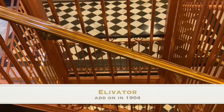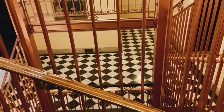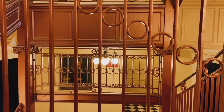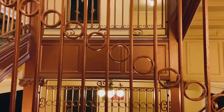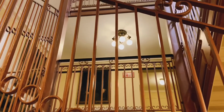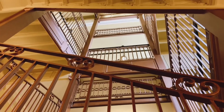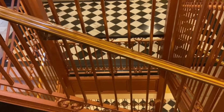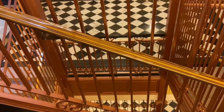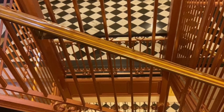Later, that was installed. And we did not know that this frame was there. And we took down the wall, and lo and behold, they had built the wall around the frame. And this elevator was the only one in the building for a while, and it was run by a gentleman. He was the operator. And so you get on, tell him which floor you wanted to go to, and he'd take you up there.